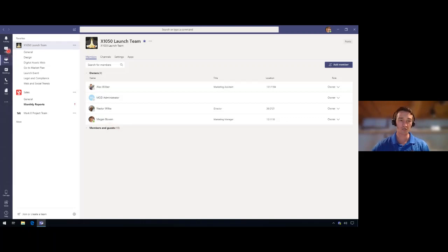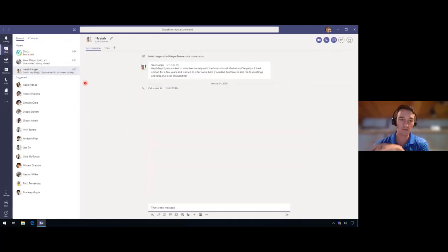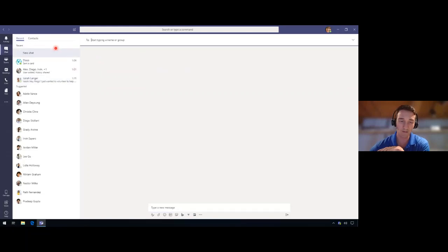So next, I'm going to move up to the chat tab here. From there, you can see we have a bunch of different conversations. This works very similar to just a strict instant message. You can see we received a message from Isaiah here. Let's say we want to start a new conversation. All I need to do is click the compose button up at the top there. We can just start typing names. So let's add a few people to this conversation.